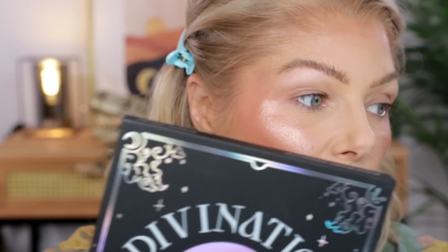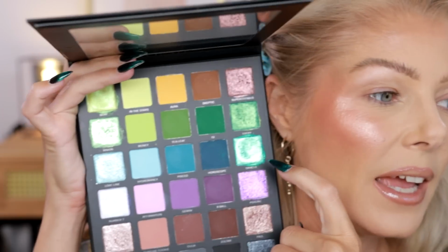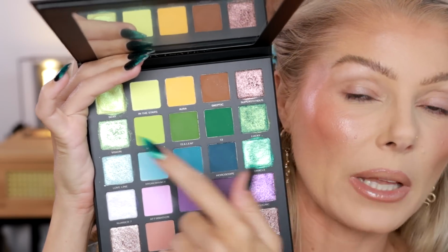So let's dive into the palette. You've already seen the swatches, and I've already swatched this palette, and I already know that I want to play with the top two rows. Okay, primer is on, and we are gonna dive into these shades.